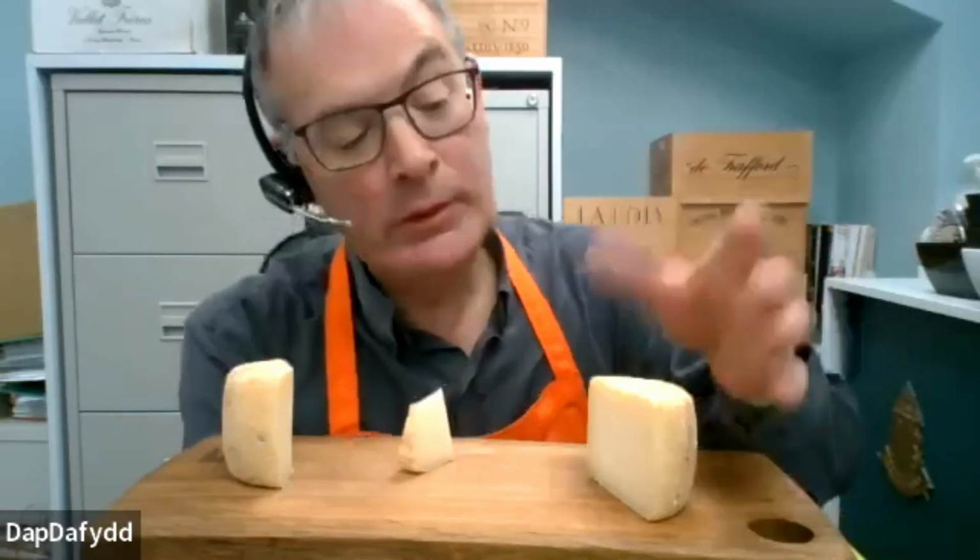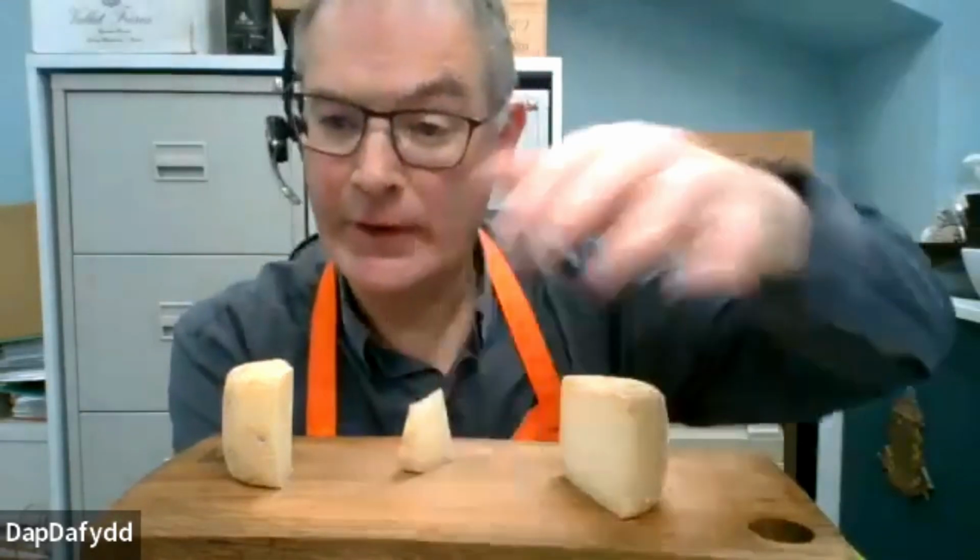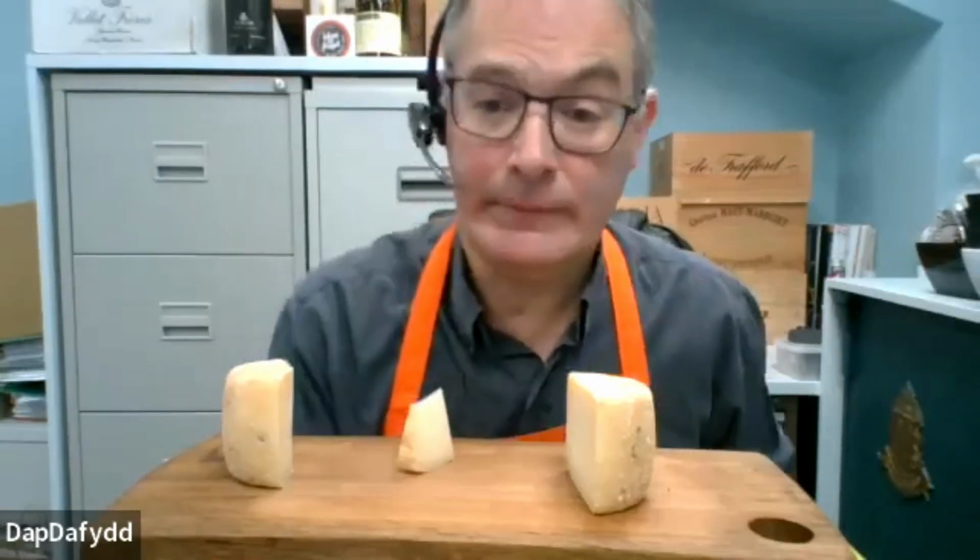Could we? Daniel, what about you then? There's more aroma on the rind than there is inside the cheese, so it is inviting in. So yes, I'd go for happy with an 8 myself. 8, yeah. Okay. Lovely. Texture?